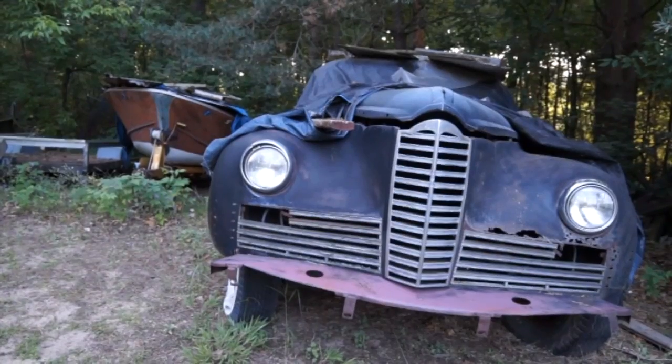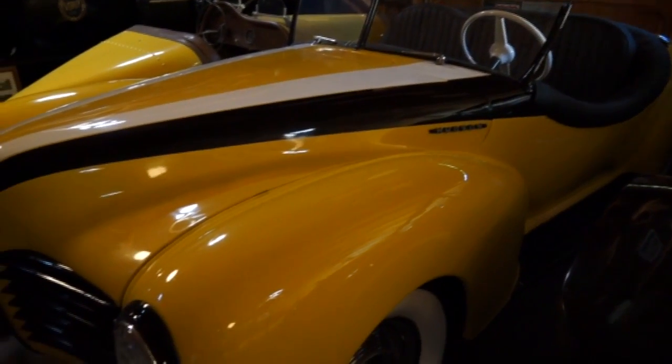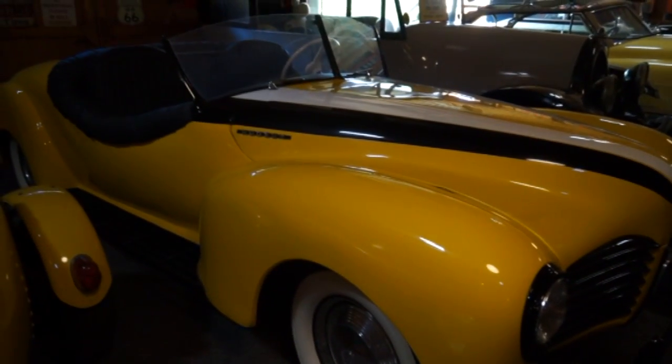And some of those cars I've had for, well, that hot rod Hudson in there, that yellow one that looked like a bumblebee, that's sat in the back of my barn over here for probably 30 years anyway. And it was all rusted to pieces, but I got it done. I've got to get all these things done before the end comes.